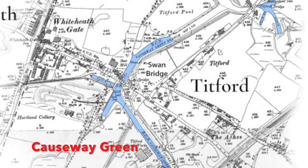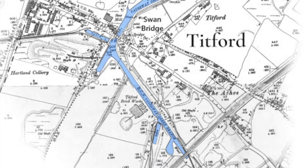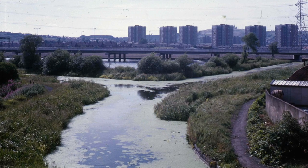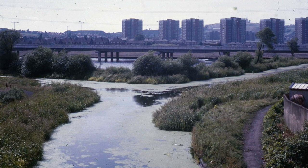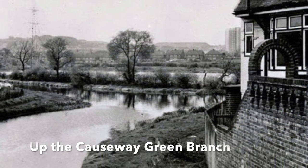Straight ahead, there is the Causeway Green Branch. And that led out for maybe half a mile to collieries. But if I go to the right, we'll enter into the Titford Pools themselves, and then we can continue on to the Portway branch, which sits high on an exposed saddle of land under Portway Hill.